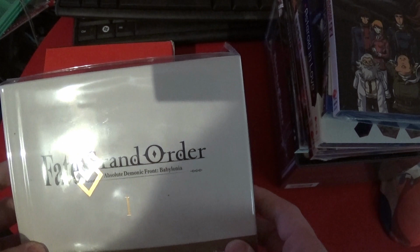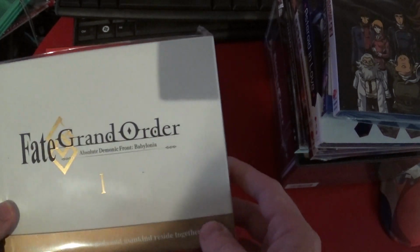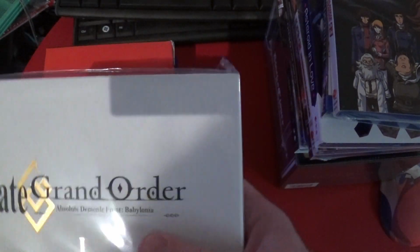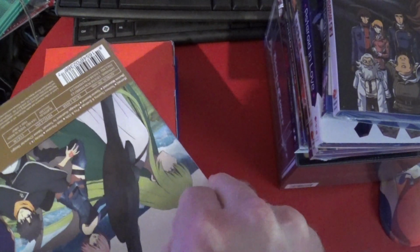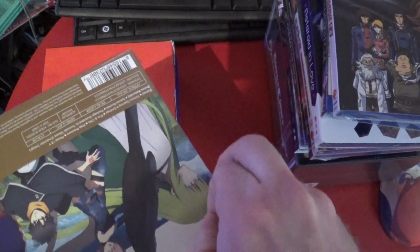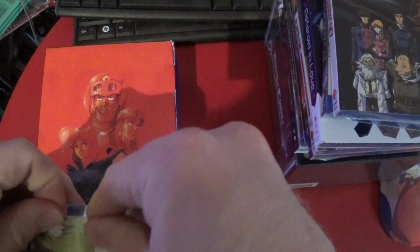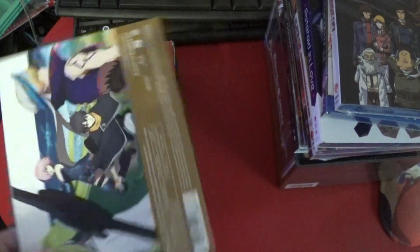Next up, Fate Grand Order Absolute Demonic Front Babylonia 1. Come to the land where gods and mankind reside together. I'm trying to get this plastic. I can feel it here. There we go. The edge of the thing next to that section. It's clearly not CC from Code Geass, but right now they kind of look like them. That's better. They don't look anything like them now.